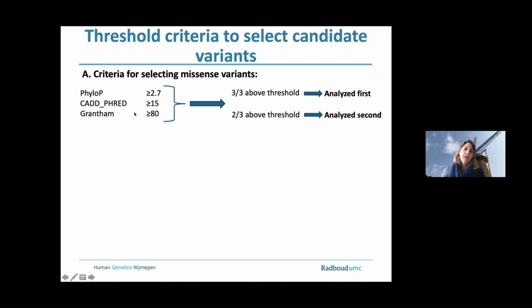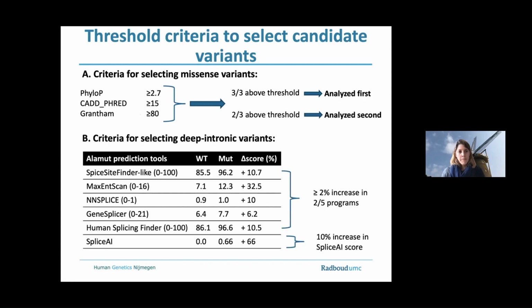And in our lab, we use the criteria, if a variant meets the 3 criteria, then that will be a strong indication to look at that variant. If a variant has less of these criteria, then we will look later at these.